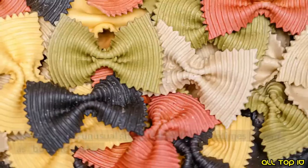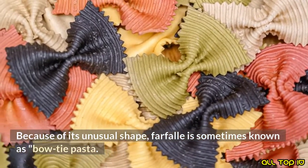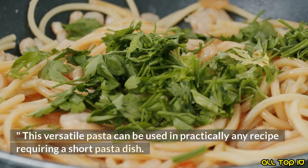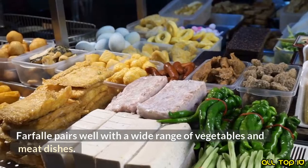Number 5. Farfalle. Because of its unusual shape, farfalle is sometimes known as bowtie pasta. This versatile pasta can be used in practically any recipe requiring a short pasta dish. Farfalle pairs well with a wide range of vegetables and meat dishes.